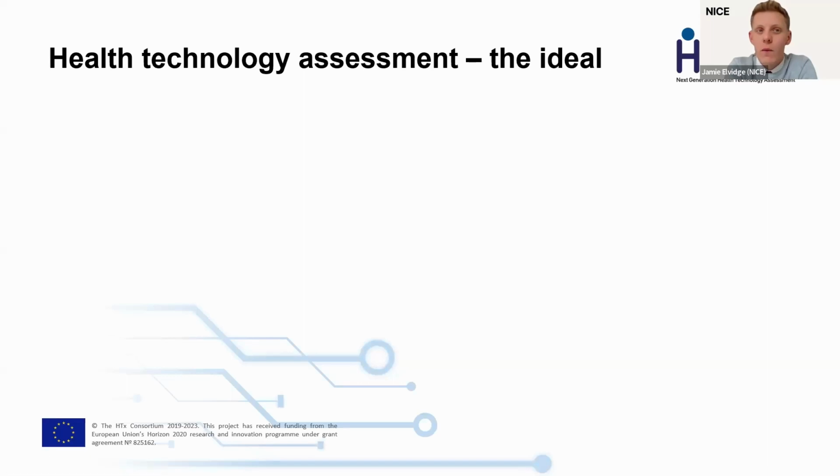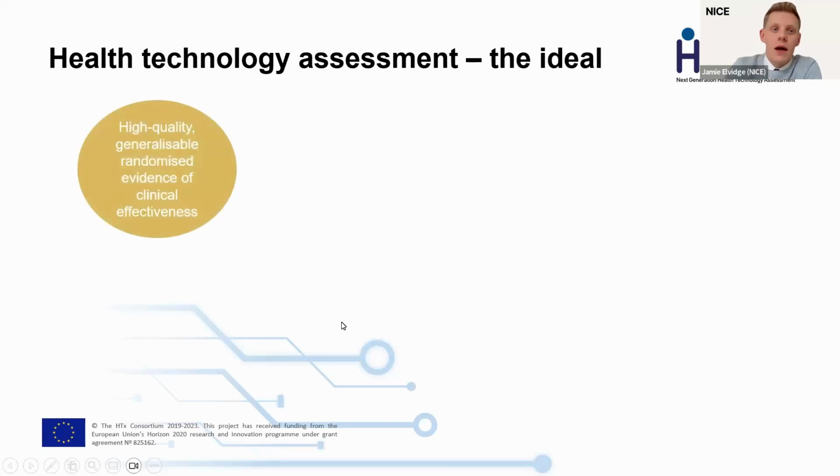First, I think it's useful to talk about health technology assessment, or HTA, as an ideal. What would we really like to see at NICE from any assessment that we do? So first up, we'd like to be presented with really high quality, randomized evidence that a new intervention or a test or a pharmaceutical is clinically effective. We want to be sure and have some confidence that we know how good the intervention is compared with current practice, compared with the most appropriate alternative. And we'd ideally like the evidence to be generalizable. So in our case, we'd like that to be in UK patients or very locally appropriate patients.